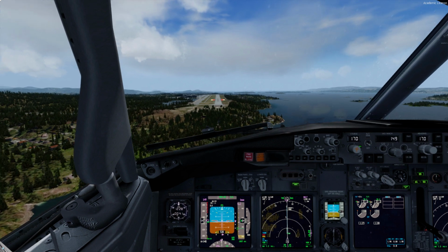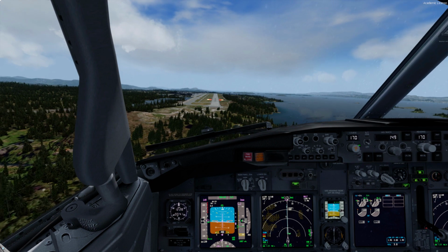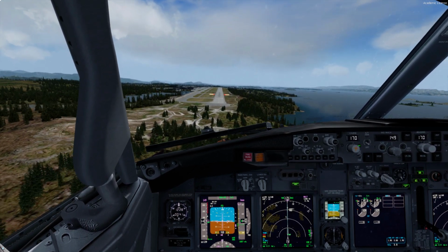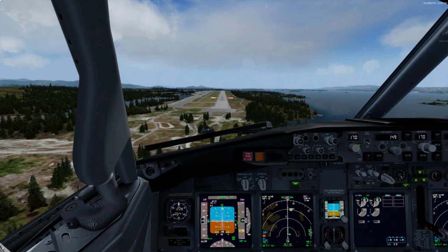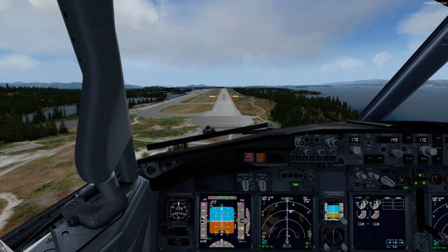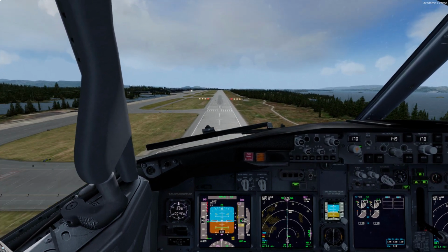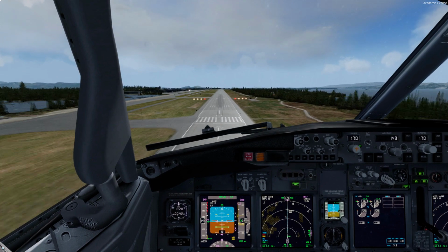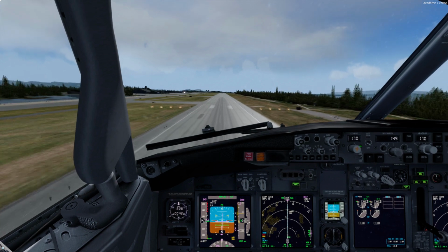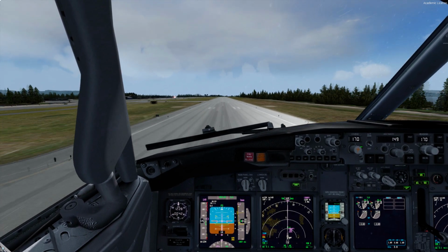Well, we are looking good now. Approach minimums are coming up. 400. Approaching minimums. There we go. Nice. Minimum. Continue. Oh, there's rain again. Damn it. 100. 50. Idle. 40. 30. Keep the descent. 20. Long landing, damn it. 10.